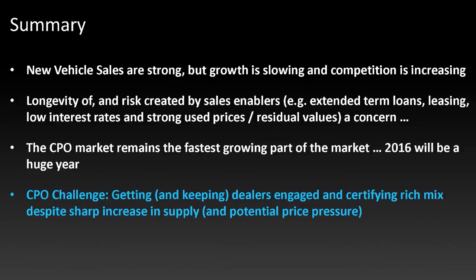So pretty compelling information. And we wanted to close with this because as we see more off-lease volume, as we see mounting pressure in the new market, it's important for all of us here who are pushing CPO as an industry to continue to do that. And that will serve a primary function in the longevity of the new market and in the used pricing strength that we've seen to date. And this is where it happens.